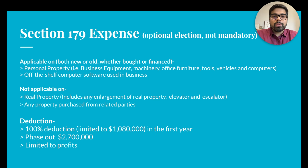All right. The list of assets is not exhaustive, but mostly includes business equipment, machinery, office furniture, tools, vehicles, computers, and off the shelf computer software used in the business. So these are some acquisitions which are used in the business.